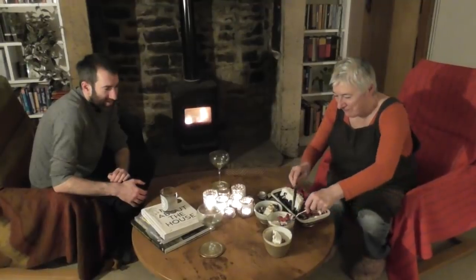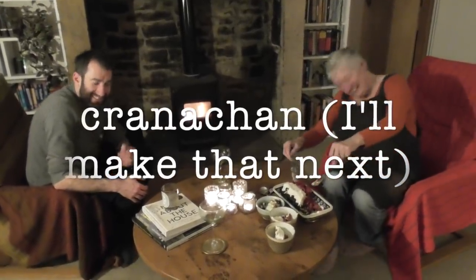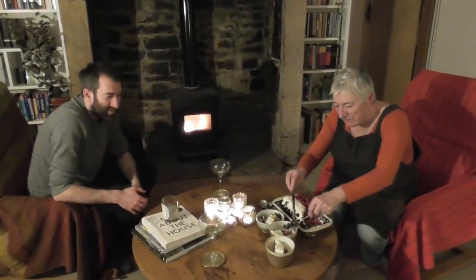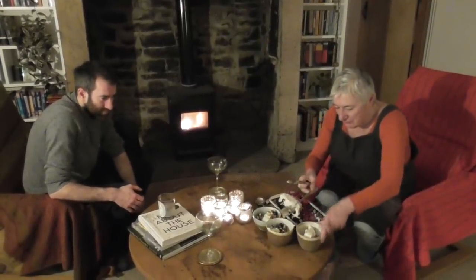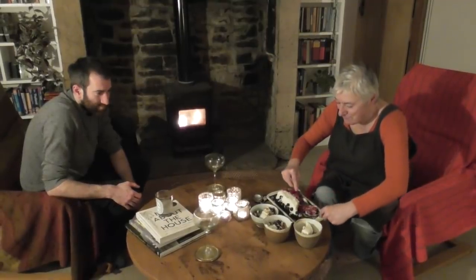It's a bit like Cranachan. Yes, it is. I was trying to think what it reminds me of, and that's what it is. It is, isn't it? Well, we'll fish out all the raspberries and the out-of-season blueberries.